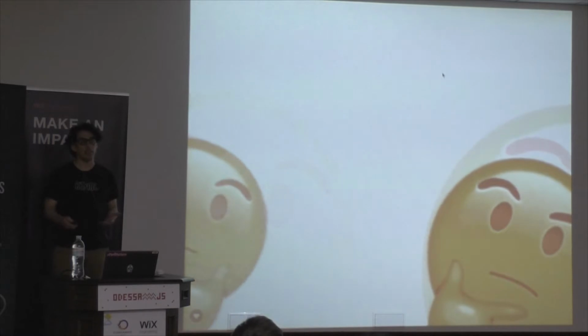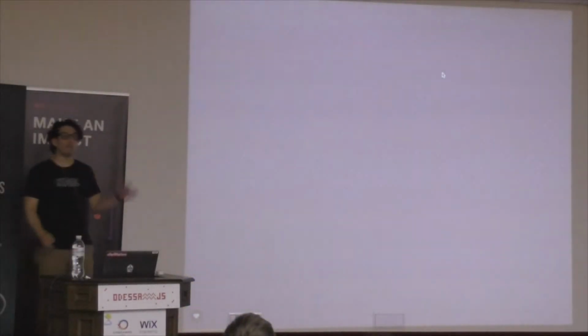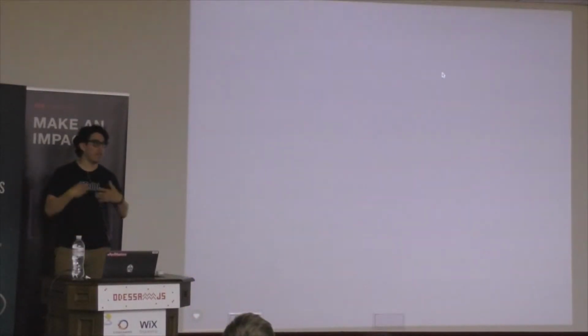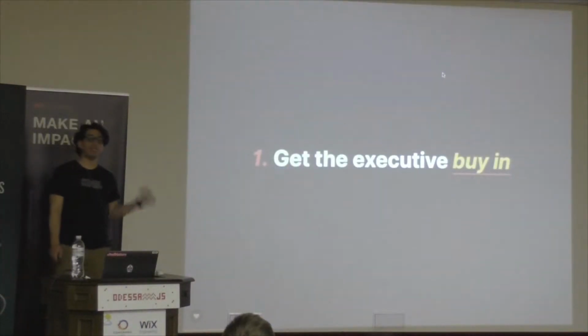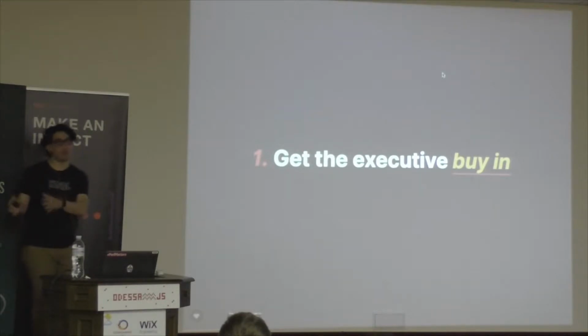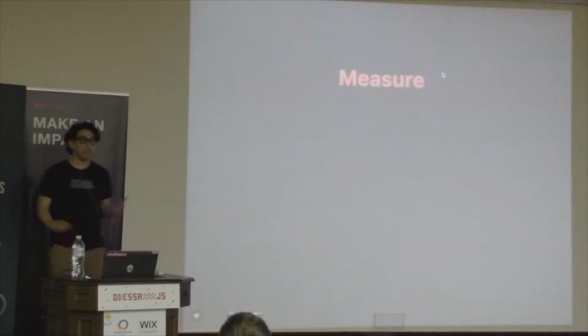So where do we start? How do we start getting stuff done? The main approach that is mostly advocated by performance advocates is to get the executive buy-in. What this means is how do we convince our bosses, the executives that are making the decisions of where to spend time, to put away some time for performance. What you can do is first you have to measure. You can't optimize anything if you don't have anything to compare it to.